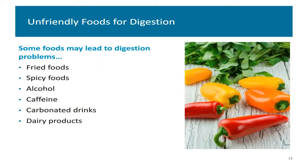Now that we've looked at some foods that are good for digestion, let's spend a few minutes talking about foods that may hamper digestion. Fried foods. According to EverydayHealth.com's article, 11 foods to avoid when you're having digestive problems, fatty, fried foods often cause unwanted digestive problems. They either move through your system too quickly, causing diarrhea, or too slowly, causing constipation. Fried foods are often low in fiber, making them harder to digest.